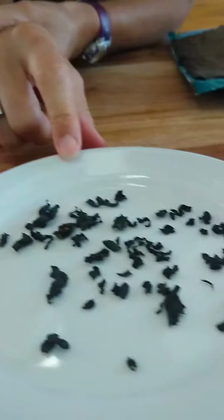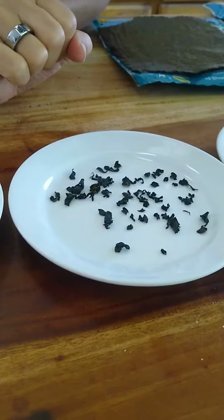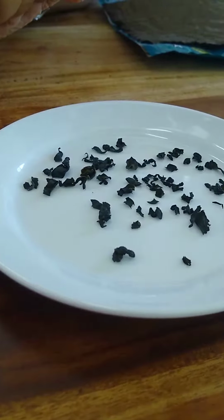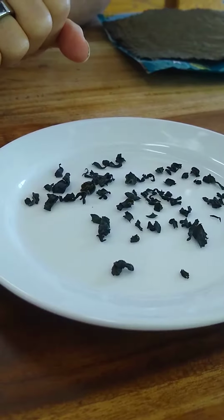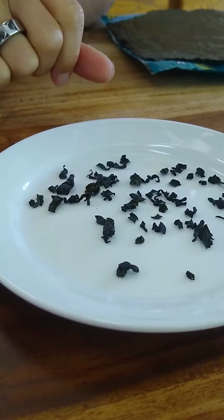The next one is called wakame, W-A-K-A-M-E. Now wakame is lovely. You see here it looks like dried up green tea flakes. When you hydrate this, they spread out and they look like delicate lettuce leaves. I like wakame, especially in miso soup. Wakame is very high in calcium, so that's why I like to use wakame.